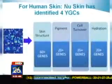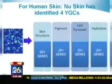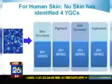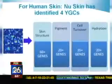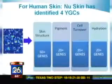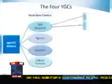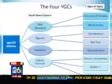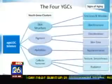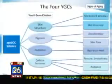And if I can show the next slide, you see those 4 youth gene clusters that Nu Skin has patented, along with Stanford and Harvard and Purdue universities. That's where most of our research is being done. And we also have about 115 scientists in our own company that are doing this research. So essentially, we can do the analysis of this gene chip, and we can now reset those genes, as it were. In other words, we are growing old, and our genes have what is called a different expression. The genes are getting a little old, but now we can reset those genes back to the youthful stage.